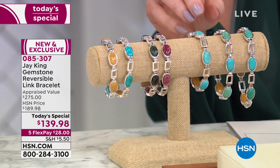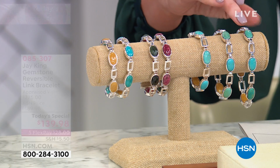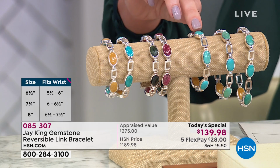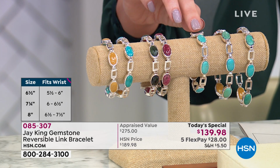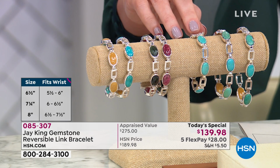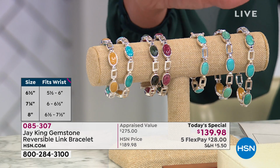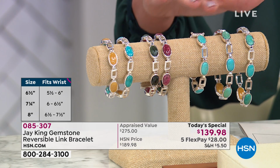And then your sizes are, you have small, medium, and large. The small is a 6.5. That's what that looks, oh, wait, let me see there. There you go. The small is 6.5. It fits a 5.5 wrist to a 6-inch wrist. If you're a 5.5, it'll fit you kind of loosely. Up to a 6-inch would be a little snug, but it depends on how you like that fit.